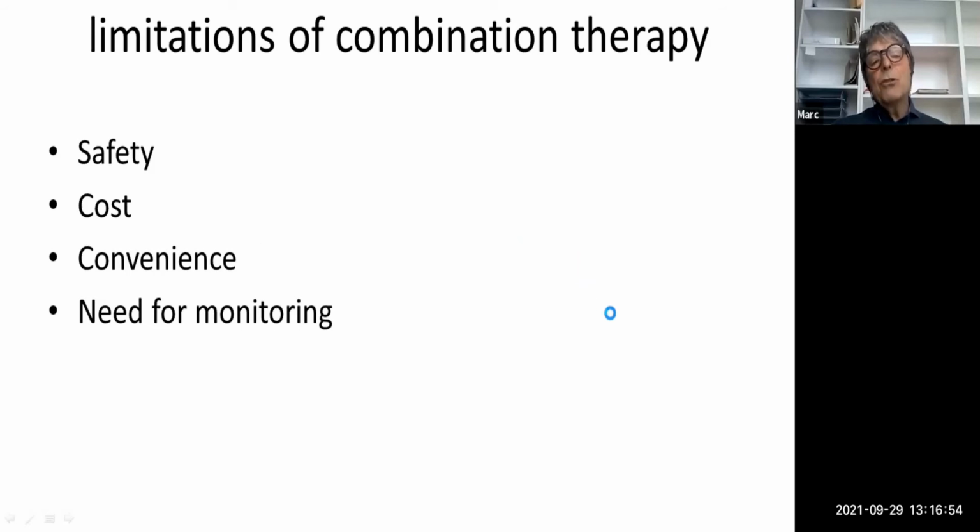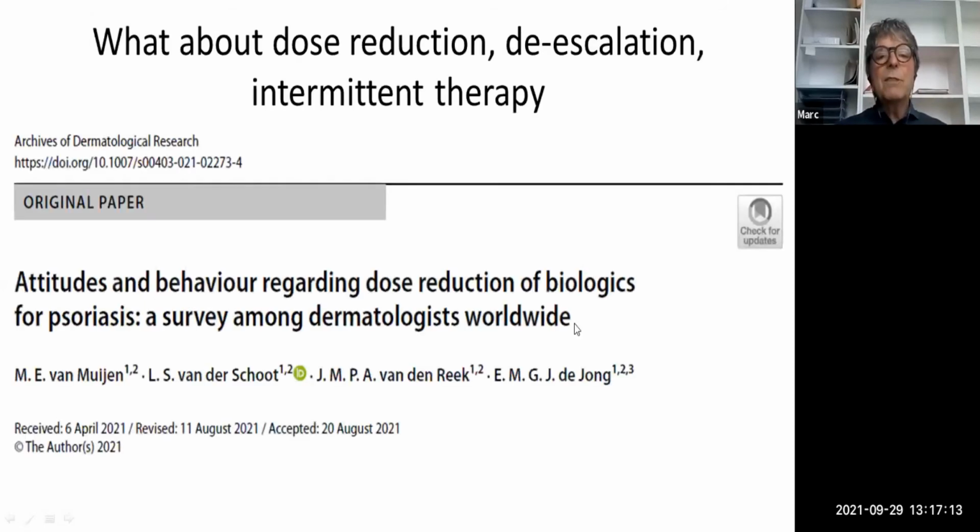Convenience: a patient that was used to using a needle every 3 months might now have to use a needle and maybe a medication every day, or once a week if using methotrexate, for example. And then you will have to monitor the medication, the biologic, if you're doing monitoring with the biologic, and monitor the combination therapy that you are using.